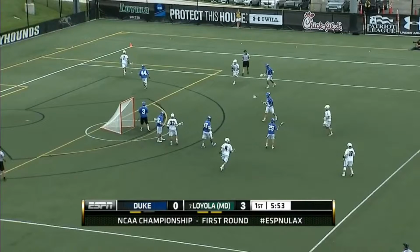Hello boys, this is Coach Andy Tritley, and we're going to take a look at individual and team defense from Duke against Pat Spencer of Loyola during the college playoffs this year. This game took place last weekend. It's May 2016. The key players here are Pat Spencer, number 7, a great attackman for Loyola, and the defenseman who matches up against him for most of the game, number 44, Ethan Powley from Duke.